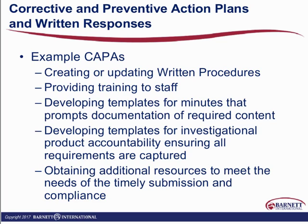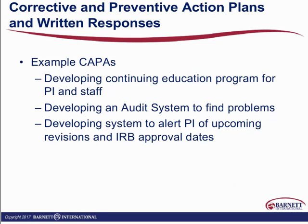Developing templates for minutes that prompt documentation of required content. Another possible CAPA response could be developing templates for investigational product accountability, ensuring all the requirements are captured, and obtaining additional resources to meet the needs of your timely submission and compliance. Sometimes it's hiring more people or getting more resources in some way. Developing a continuing education program for the PI and staff would be another potential CAPA.